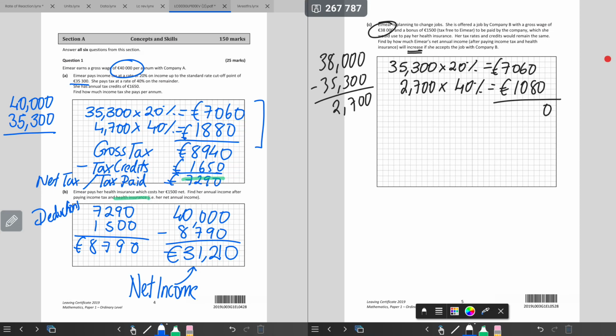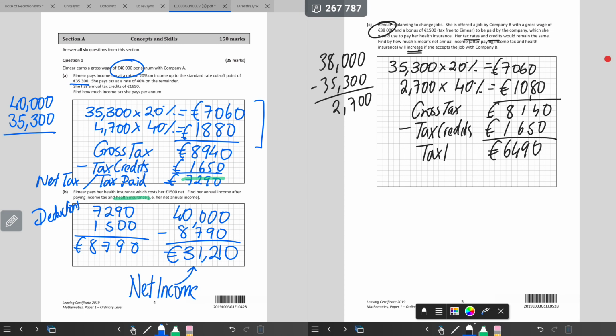Add those two up. 8,140. Once again, that's our gross tax. It says your tax credits would remain the same. What am I going to do with my tax credits? They're taken away. Take them away, like a little voucher you get. What was it, 1,650? 6,490. So that's her net tax, or tax paid.